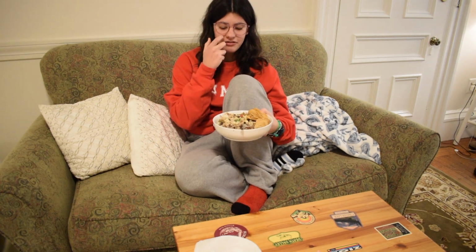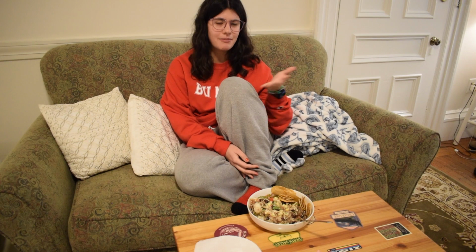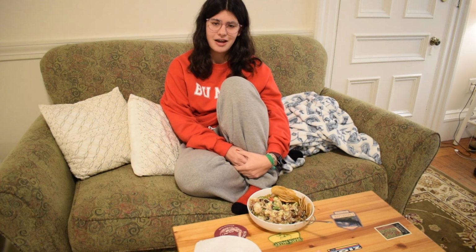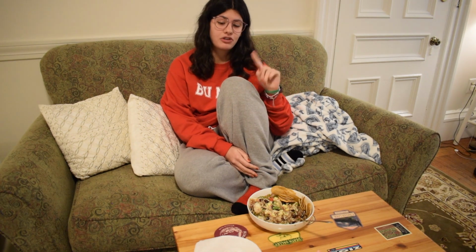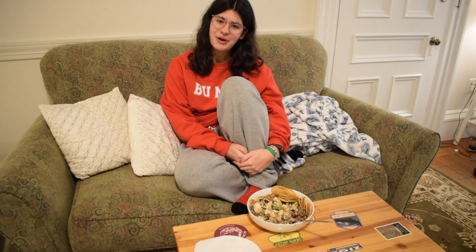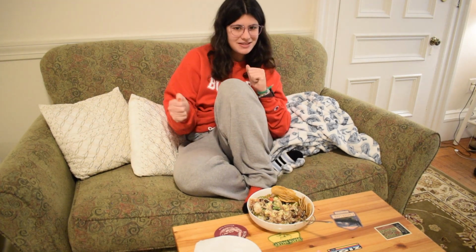And I put about half the bowl in here. I might have more after I'm done eating if I'm still hungry. If not, I'm definitely going to save some for lunch tomorrow because I'm an early morning and I don't really feel like cooking. And yeah, I'm going to go ahead and eat this and try to go to bed soon.